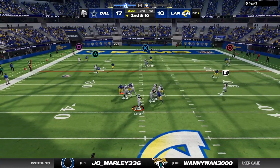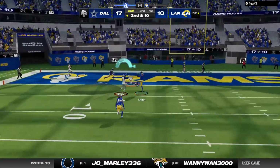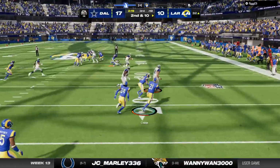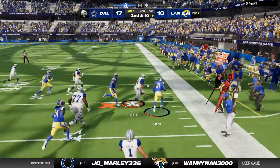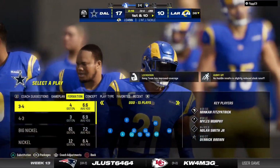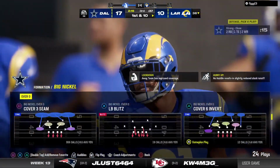He'll look to throw. Oh, the turnover fest continues. Here's another interception. Jeremy Chin picks it off. And the Rams are going to get the football here as he gets this up to the 38-yard line.